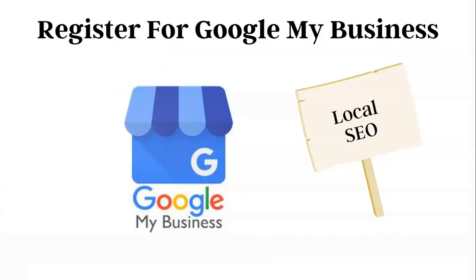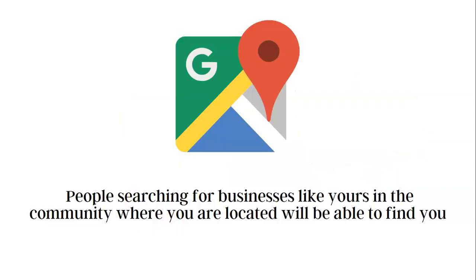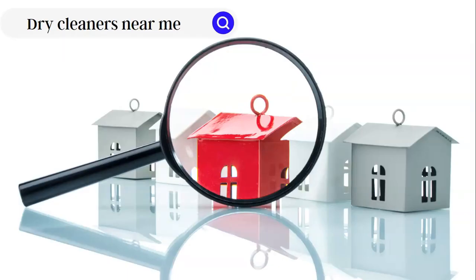The next tip is to register for Google My Business. This is an important SEO tip for small businesses, and it is referred to as local SEO. This simply means optimizing your business in such a way that people searching for businesses like yours in the community where you're located will be able to find you. If customers are looking for dry cleaners in Lagos, chances are they will be searching for either dry cleaners in Lagos or dry cleaners near me, instead of just searching for dry cleaners. Therefore, you want to make sure that your business is optimized to be found in those situations.